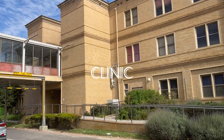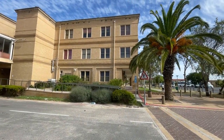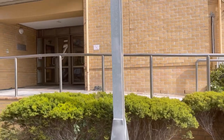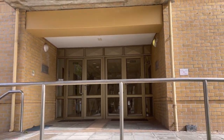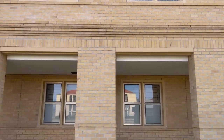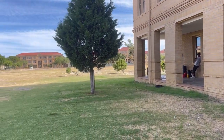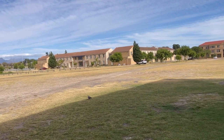I'll show you guys. Okay, this is like the front. I'll just show you guys the door, basically. So this is the back of the clinic, and I think a portion of the library. And then over there, it's more residences. And over there, we have the MacEng building, which I'll show you guys.